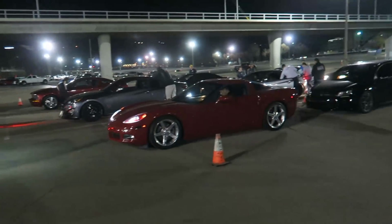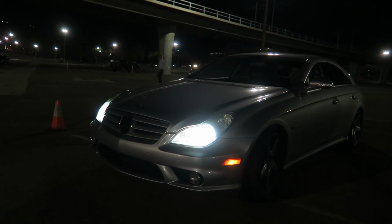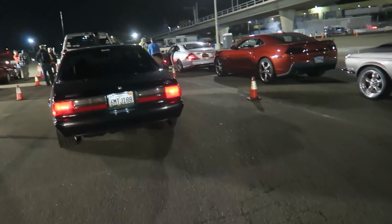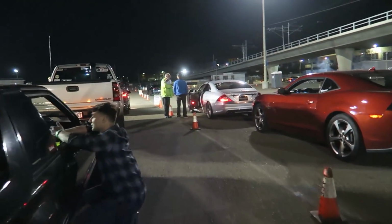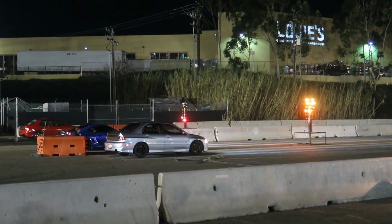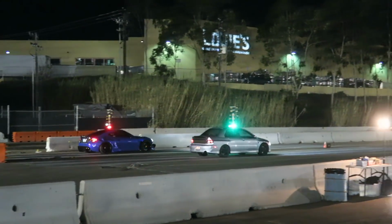All right, time for a little tech inspection, and then we'll get on the strip. You ready? I'm ready. Should be fun. I'm excited. We got a good crowd out here tonight. I'm not sure if you guys are gonna be able to hear me over that. 8th mile drags, Qualcomm Stadium is always a good time.